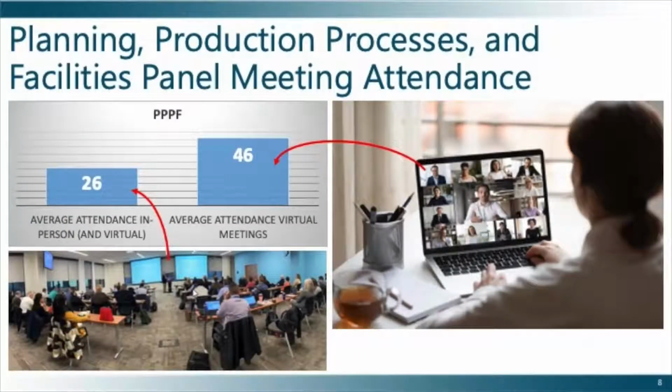So a few data points to help support my keystone theory. Back in October of 2019, we had our last in-person meeting with the PPPF panel. I was in Bath, Maine, and it was attended by about 26 folks. It was a great meeting, a great tour of Bath Iron Works. That said, BIW is not necessarily the easiest place to get to, so the fact that we had 26 folks able to make it says a lot.